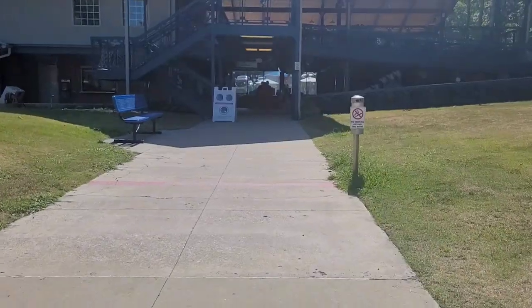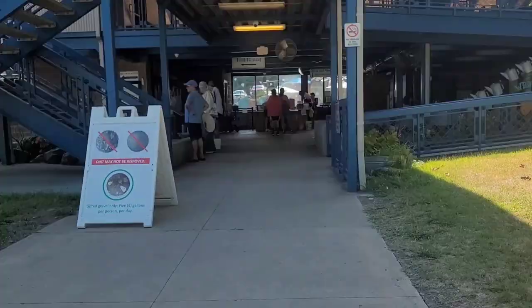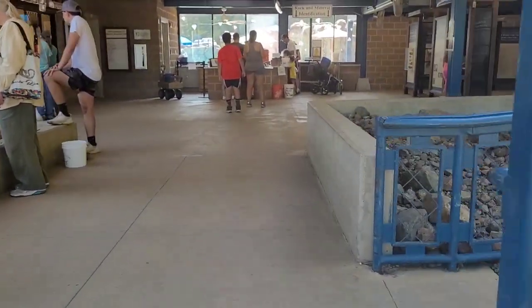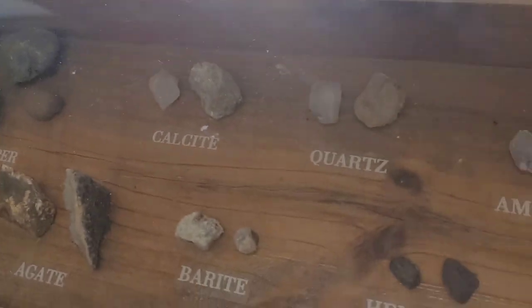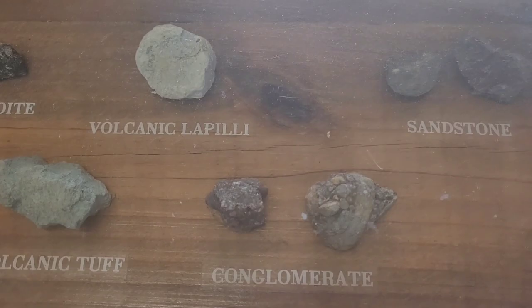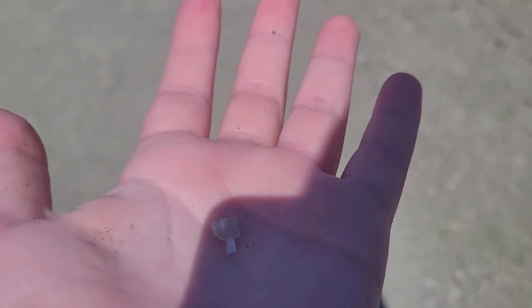I think I might have just found a diamond, but it might be calcite. I'm about to go check. I just got them both checked, and it turns out they're both calcite, so we need to go back and find a diamond.